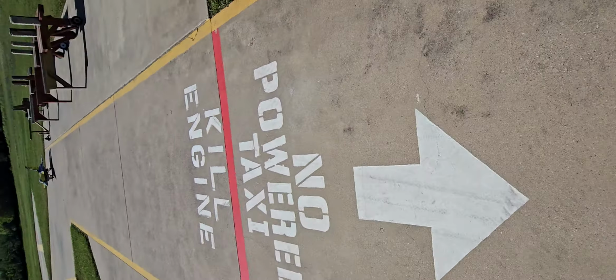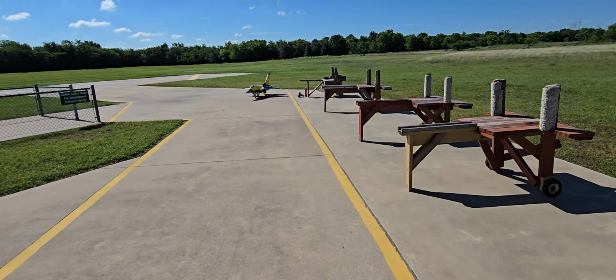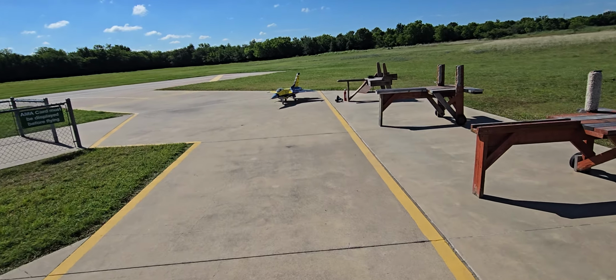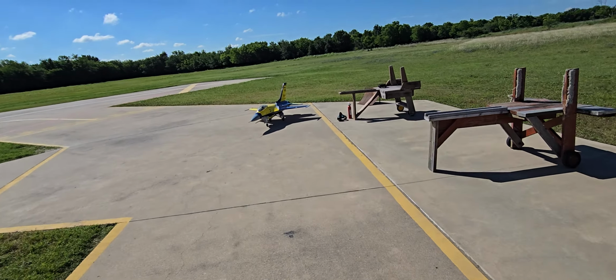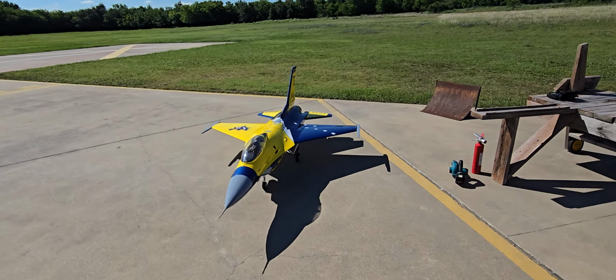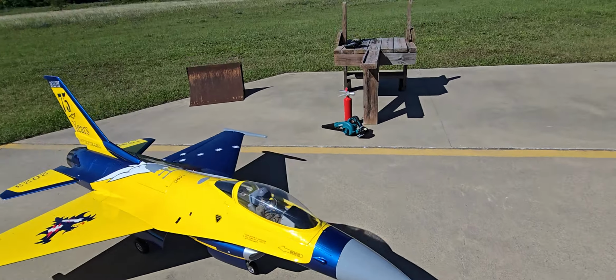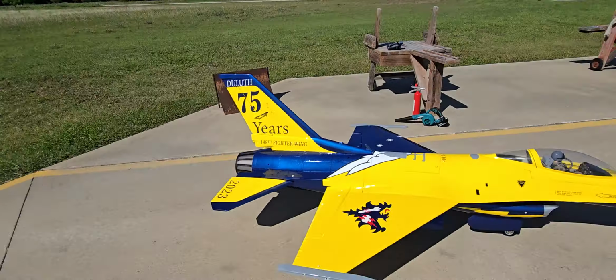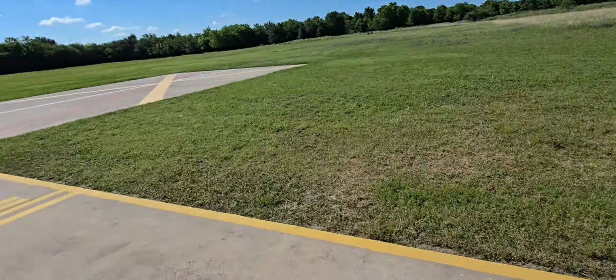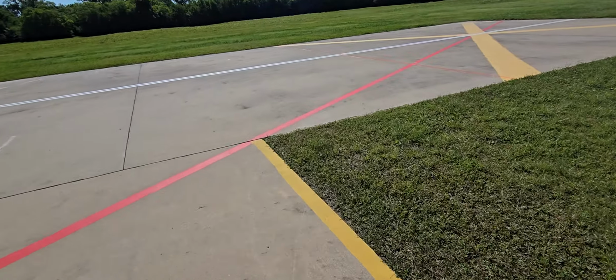All right, I wanted to video the taxi tests, but I couldn't hold the camera and taxi the plane. But there it is. It's sitting pretty. It's towed in just a little bit, but you know what? I like it. It is really stable. When I turn it, the wing dips just a little bit instead of sloshing all around.